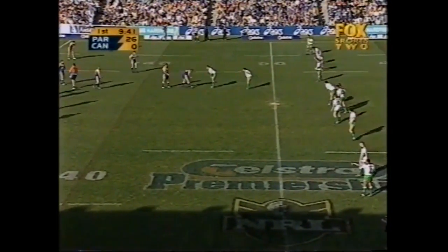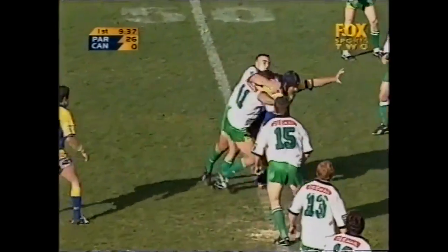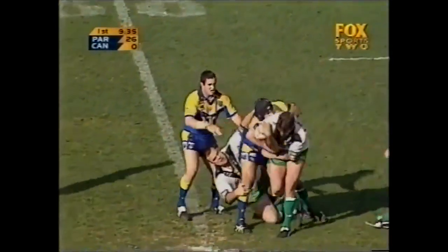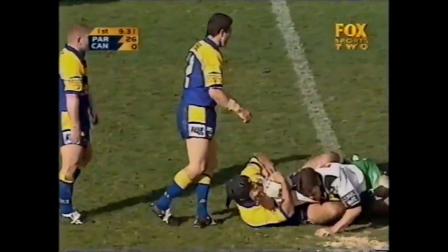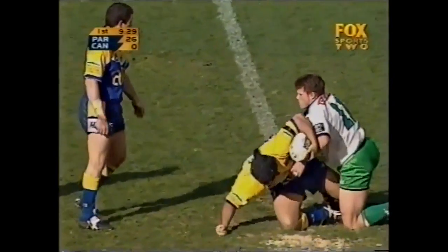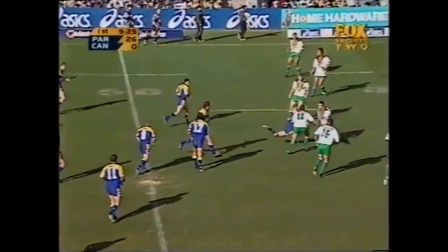Geez, you're a harsh man, Mark. Well, the real stage, you've got to put the ball down. I'm just saying that the letter of the law, he could have been penalised. He could have told him, just go and get the ball, don't be silly. On the halfway line. Solomona. Oh, Canberra hold. Very slow to disentangle himself. And Terry Martin.